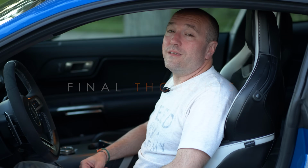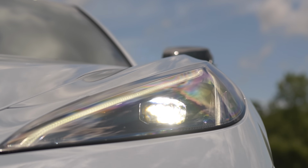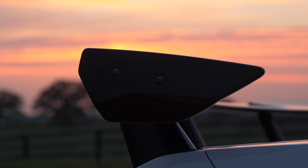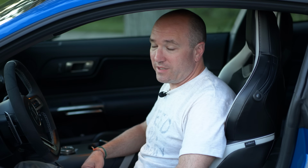Final thoughts on the C8. While others have had the opportunity and gift to go to press events to drive it, or to get manufacturer support with information, we've had to be way more creative, which is why there are so many moving pieces here. But here are the pros and cons of it.